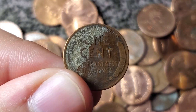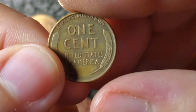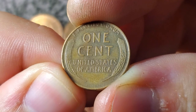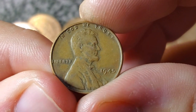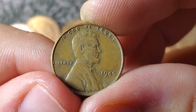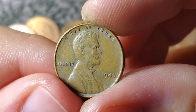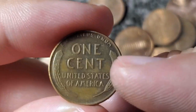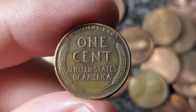Let's keep on digging. Okay, guys, very next roll just got wheat penny number 7. And the detail on the back of this wheat penny is actually pretty nice. I'm going to guess 40s or 50s probably. All right, a 1945. Can we get a 44 copper? I meant a 44 steel or a 1943 copper. That would be like winning the lottery. But all right, guys, let's keep on searching.